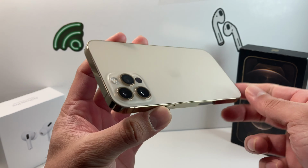It's just that Apple releases a phone every year, and sometimes even midway, 6 months or so, like the iPhone SE, which we recently announced and is going to be available pretty soon.